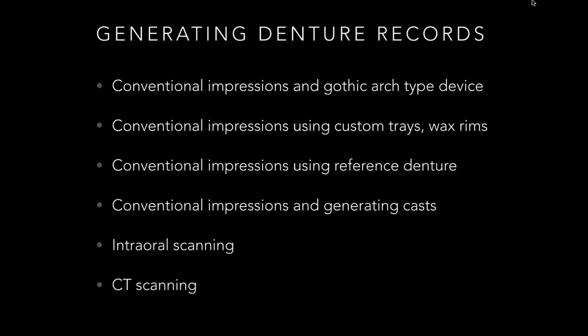Initially, makers of digital dentures were focused on conventional impressions with a Gothic arch type of device to record centric and also the maxillomandibular relations. I have to admit that I've not used a Gothic arch type of device since my residency, and I feel like they are difficult for me and possibly other clinicians to use, although if you feel comfortable using a Gothic arch device, that's wonderful.